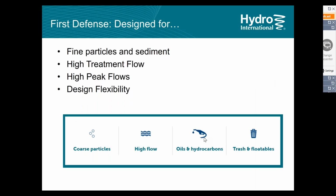So, when we look at the First Defense unit, here we're targeting finer particles that you might see removed through a baffle box or a screening device. Big advantages: the device has been shown, through independent testing, to get removal at very high treatment flow rates, given their size. They're also capable of passing high peak flows, primarily due to the fact that there's an internal bypass. So there's less of a concern for those higher flows.